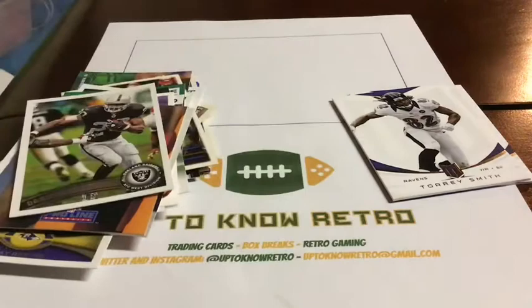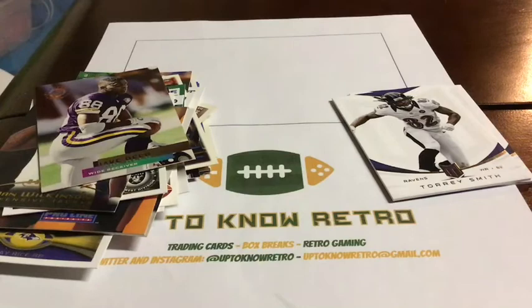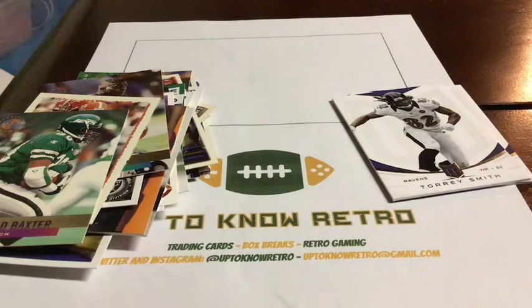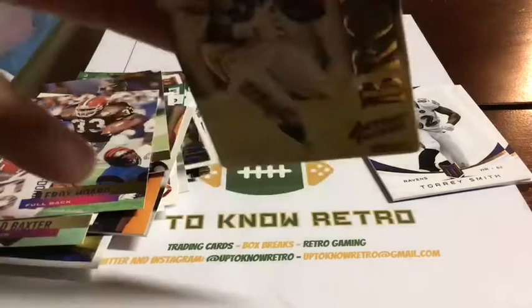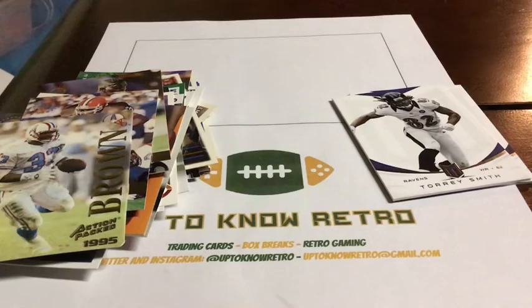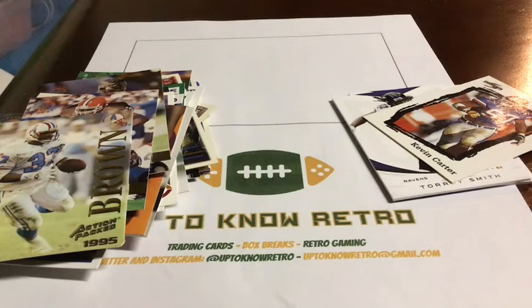Dan Wilkinson, Jake Reed, Elijah Alexander, Brad Baxter, another Leroy Hoard, Gary Brown. Action Packed is the thick card here. Oh, the Oilers. Kevin Carter rookie card, I'll take that. And the great Rams. Tony Simmons. Nobody ever talks about the defense the Rams had when they won the Super Bowl.